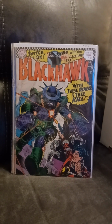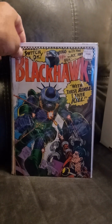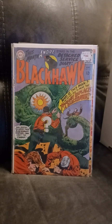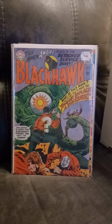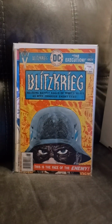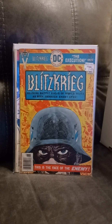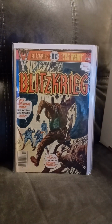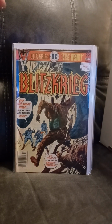Picked up some Blackhawks. With these rings I thee kill. Yep. And a 12-cent Blackhawk with it being a go-go check. That's cool. Picked up this Blackhawk again for $2.11. Now there's only a handful in this, but I end up picking up. I already got number 1, I think, and I picked up this one and this one, Blitzkrieg.